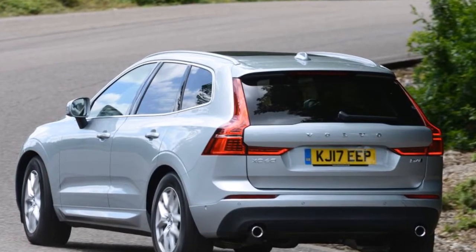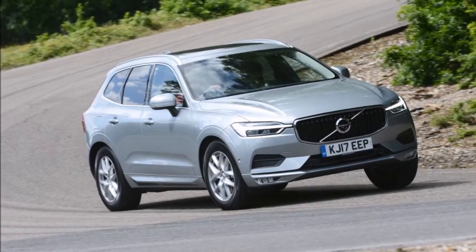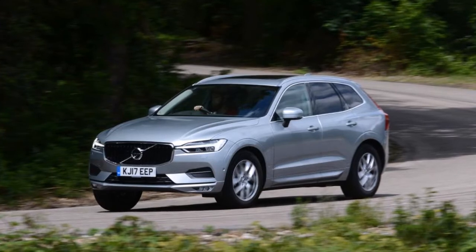The large wheels hurt ride quality too, so we think the XC60 is still at its best in a lower specification with a diesel engine, which suits the car's relaxed nature much better.